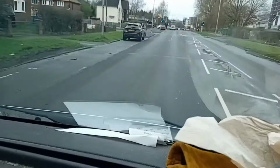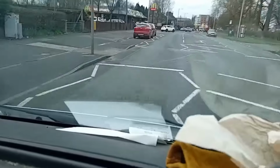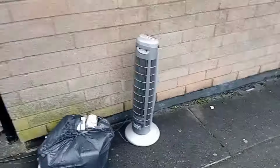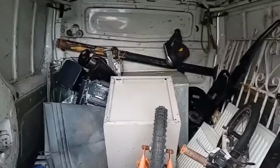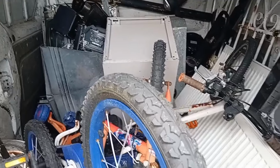Morning guys, 15th of March, 9:30. Let's go and see what we can find today. Come with us. First job of the day, a fan. And after I sorted the van out, once I pulled off the drive, it all fell over. Oh well. Sort it out again in a bit.